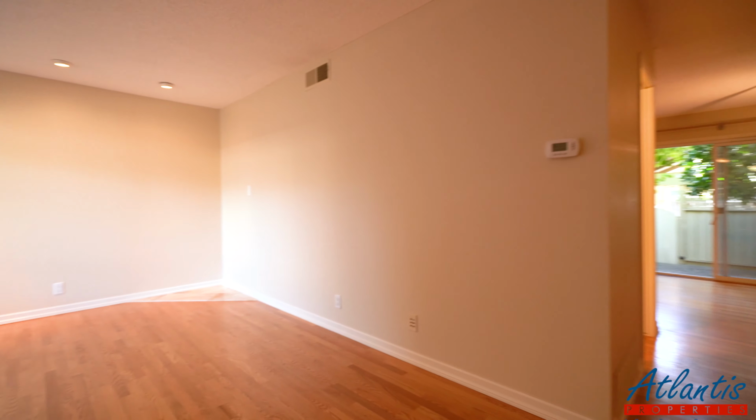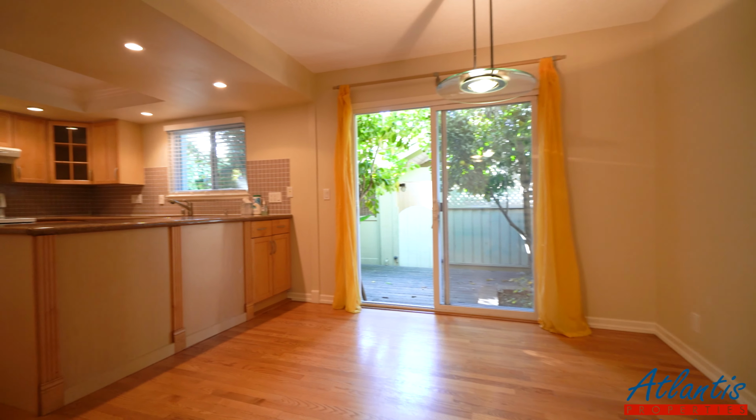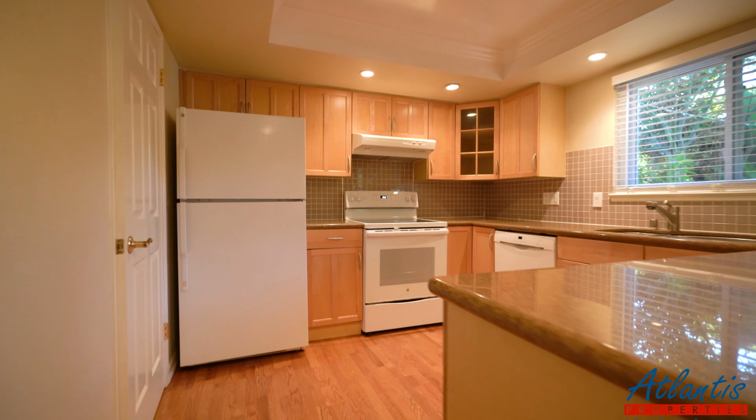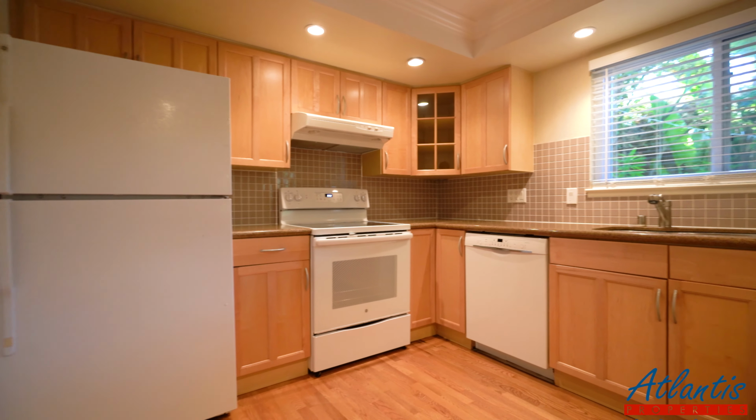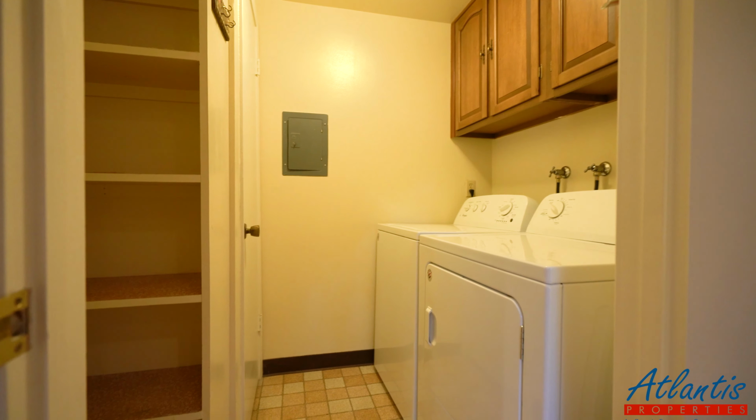As we enter, we have the living room, hardwood floors, recessed lights, and new 2-inch blinds. Through here we have the dining area and the kitchen. Kitchen's equipped with a dishwasher, nice wood cabinets. In the pantry here we have the washer and dryer.